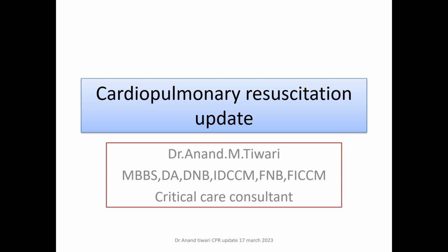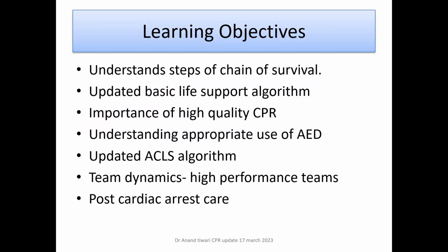Now, as far as the evidence goes, the American Heart Association guidelines, which are updated every 5 years, are the best evidence based practice in this regard. So today my learning objective will be to acquaint you all to understand the steps of the chain of survival, to get you the cognitive information regarding the basic life support guidelines 2020, why it is important to perform high quality cardiopulmonary resuscitation, and ultimately it's a science to improve life and save lives.